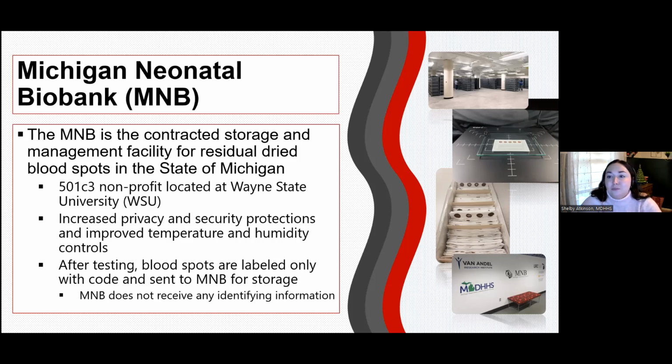I included a few pictures here on the right, just so you can get an idea of what the facility looks like there. Chris Kraus is the manager. I don't think he could join us today, but I'd be happy to share his contact information if you're ever interested in seeing what this looks like. It's right in your area.